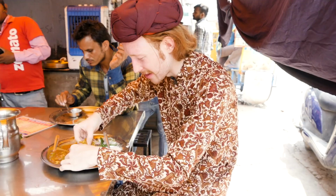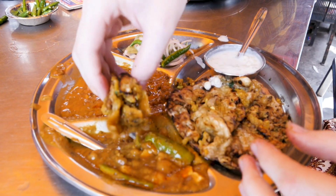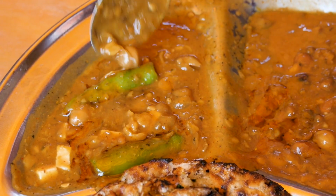That gobi stuffing, look at that. Oh, it's just packed with cauliflower and potato inside the bread. Take a dip in that chana masala. Oh man, are those green beans or chilies? I don't even know. Let's go for it.